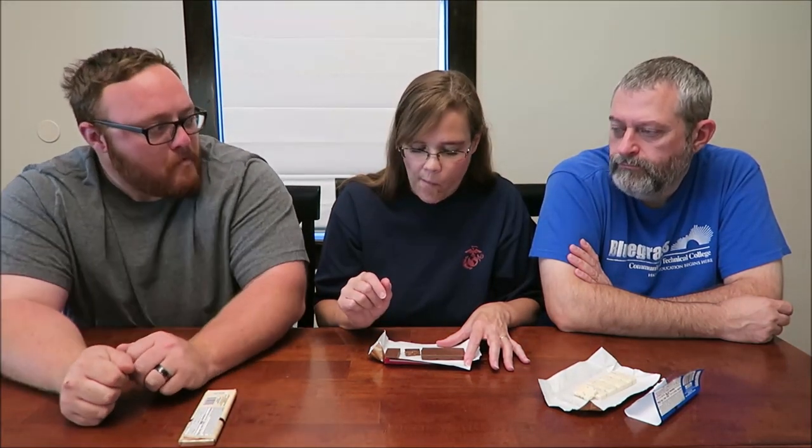What is this? Potato chips, right? There's no sign of potato chip, though. Are there any potato chips in there? It's so finely ground up. I have never eaten a potato chip candy bar. I think there was one, one time. This just tastes like milk chocolate.